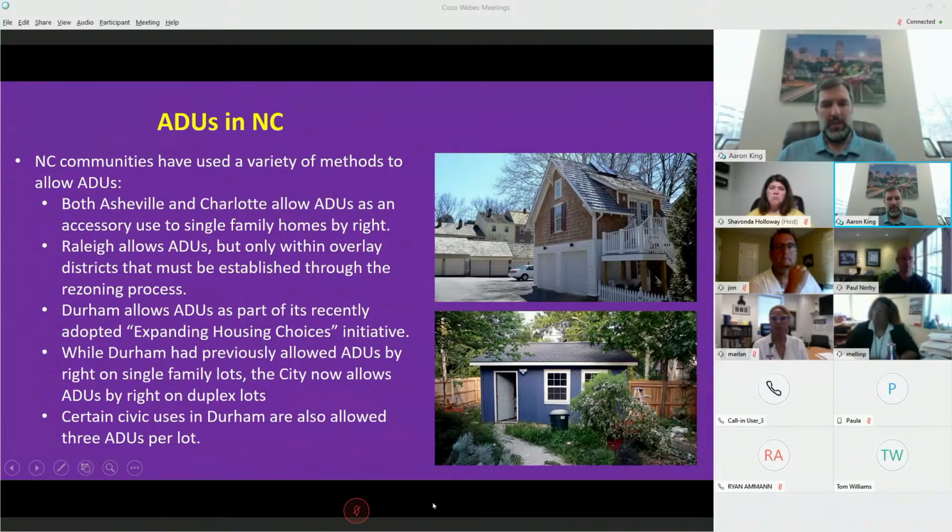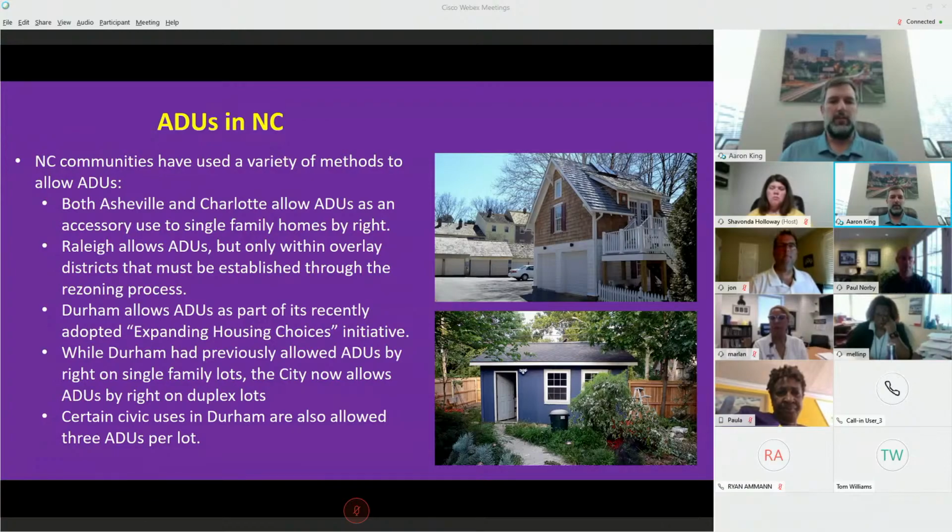And then scaling back to North Carolina, just a little quick benchmarking. Both Asheville and Charlotte have allowed these as a use by right on single family homes. So again, the idea there is you simply are able to go into the permit office and pull a permit, and assuming you meet any other performance standards, you're able to get that permit and start construction. Raleigh allows accessory dwelling units, but only within an overlay district that must be established through a rezoning process. Their process is not very accommodating to accessory dwelling units.